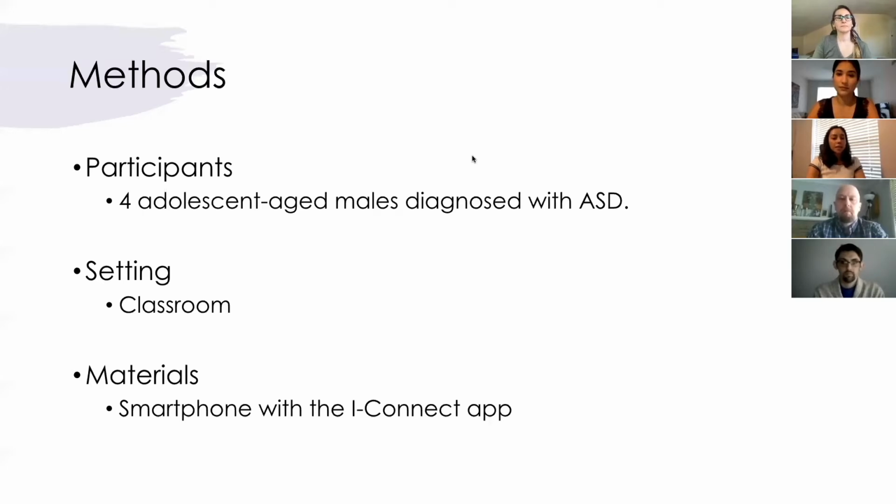The study was conducted in a classroom setting, and it was set up to resemble a special needs classroom as well as a general education classroom. The reason they did this was to facilitate generalization skills. Each of the classrooms was assigned to the participants based on their individual needs, and one teacher was assigned for each participant. The materials used in the study included a smartphone device with a downloaded iConnect self-monitoring application. The iConnect self-monitoring application had an "Are you on task?" prompt set at 30-second intervals for all of the participants.